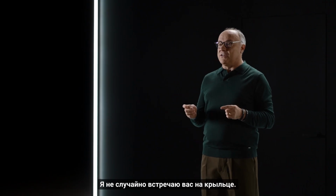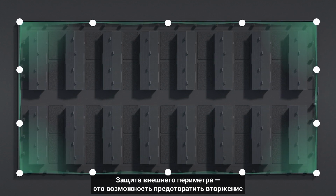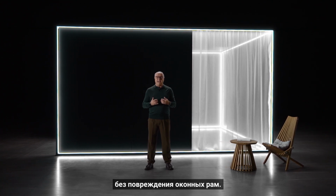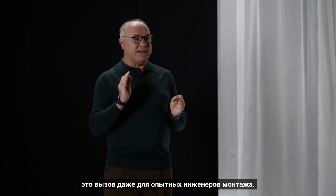It's not by chance that I'm speaking to you from the porch. The protection of the outer perimeter is a way to prevent intrusions without causing damage to the window frames. But even for experienced installers, delivering high-quality outdoor security can be a challenge.